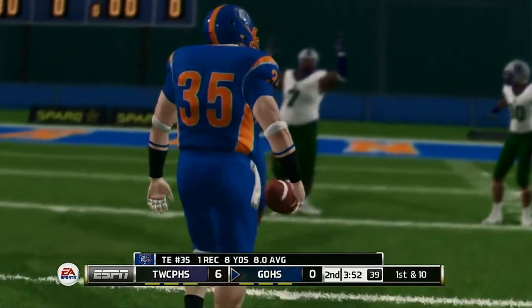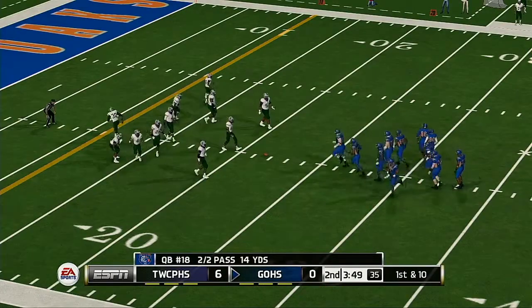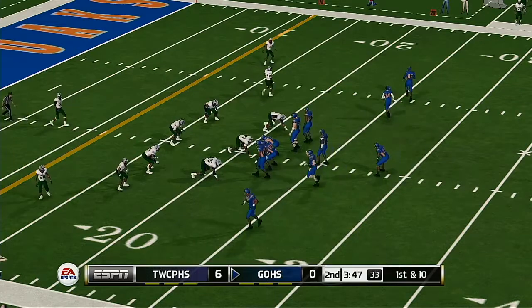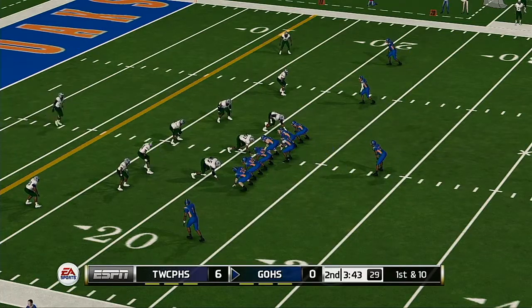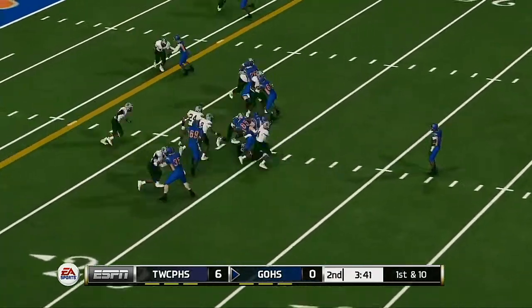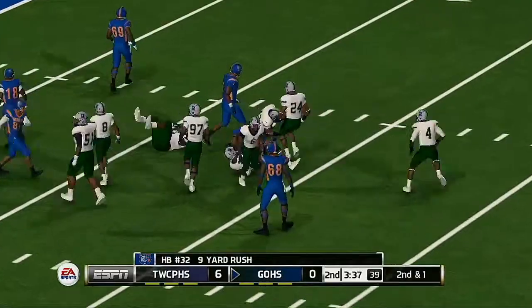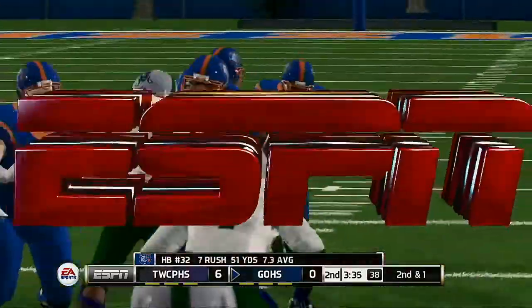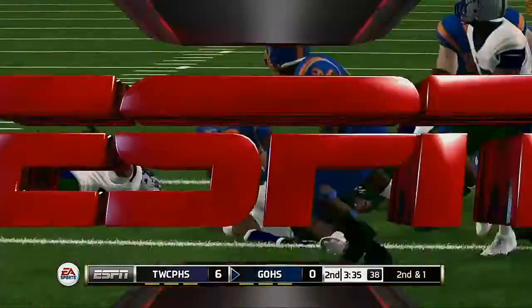He faked out everybody in the stadium. When you can sell the run that well, you're going to have the upper hand on the defense. From the 22-yard line, first down. Makes his way out to about the 12. That brings up second and one.